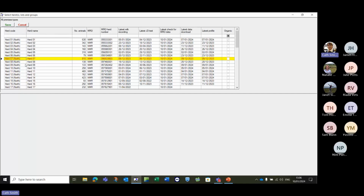So it might be I want to compare herd 7, and I hold the control key down for this to pick individual herds like so. So I'm just picking these totally at random, but I've got a selection here. Actually, let's go for 1, 2, 3, 4. I'll go for 5 herds. Equally, I could do the whole lot. So a true picture of your consultancy farms or your vet practice, all of your clients essentially.